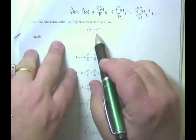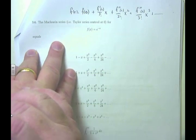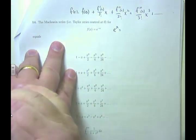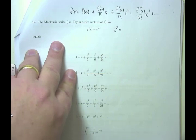If I want a power series for e to the negative x, what I should do is just write down the power series of the ones I have memorized. What do you have memorized? The power series of e to the x. You remember there were 5 series you're supposed to have memorized: e to the x, 1 over 1 minus x, cosine of x, sine of x, and arctangent of x. Those are the power series you're supposed to have memorized.